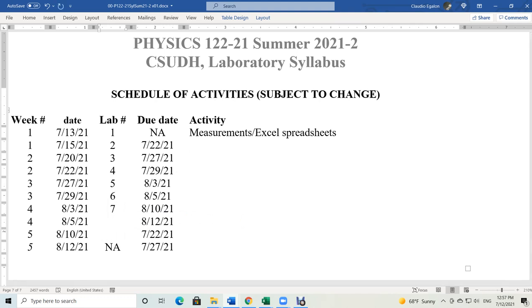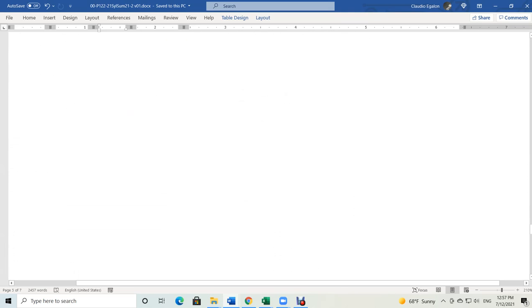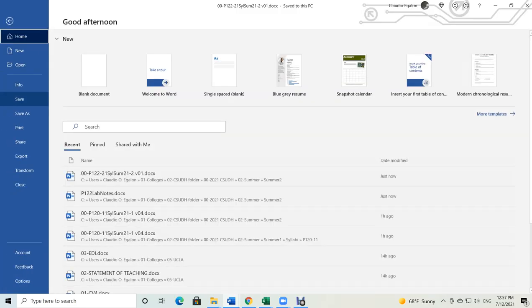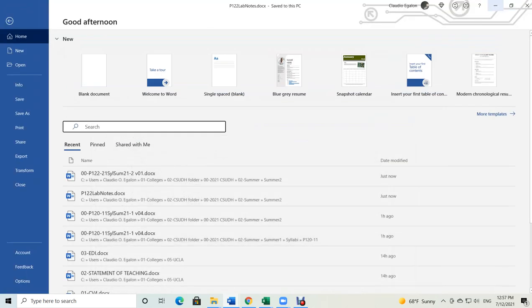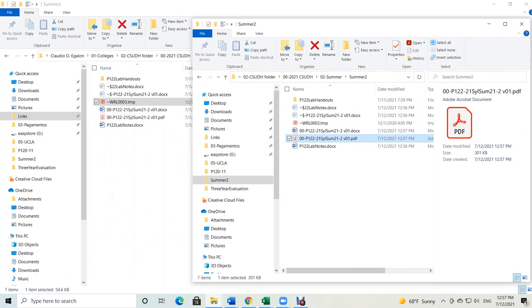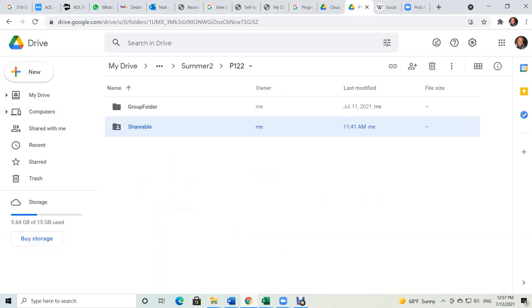The schedule is not complete yet, but we're gonna finish the schedule for today. I'm going to save that, my PDF. Here you go. And I'm gonna give a link for you to access. Like I said, it's not complete yet. Shareable.